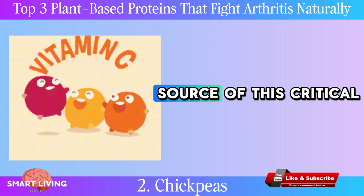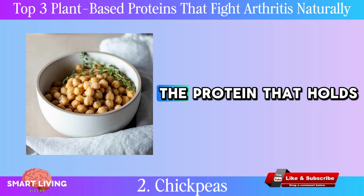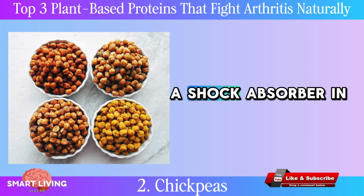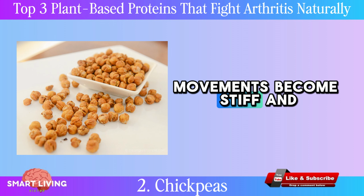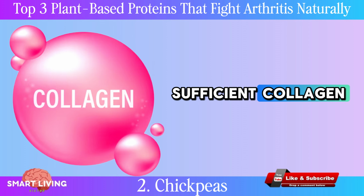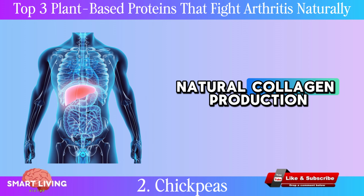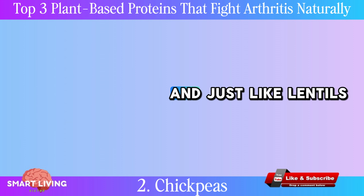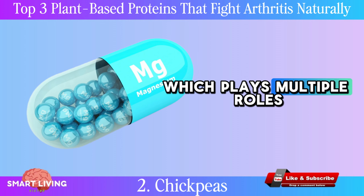Another key benefit: vitamin C. Chickpeas are a solid source of this critical nutrient, which supports the production of collagen, the protein that holds your joints together. Think of collagen as a shock absorber in your joints. Without enough of it, movements become stiff and painful. Many older adults lack sufficient collagen, but consuming chickpeas regularly can support your body's natural collagen production, helping your joints stay cushioned and smooth.